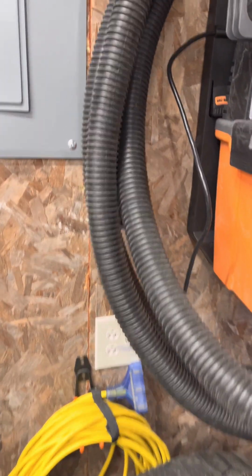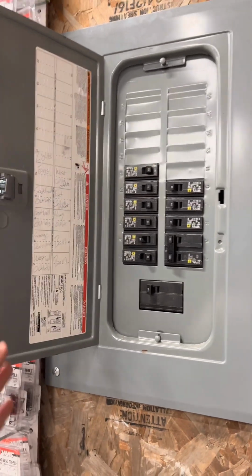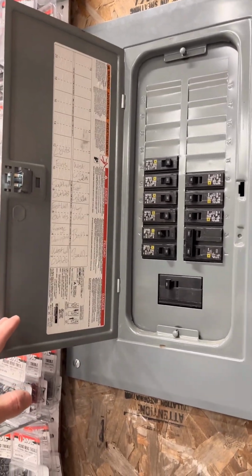Howdy folks, you guys are probably getting sick of these things, but another shop update. Today we're going to be focusing on the almighty electrical. Electrical is complete. Super excited about having this done. It's like our first major milestone completion of the project.